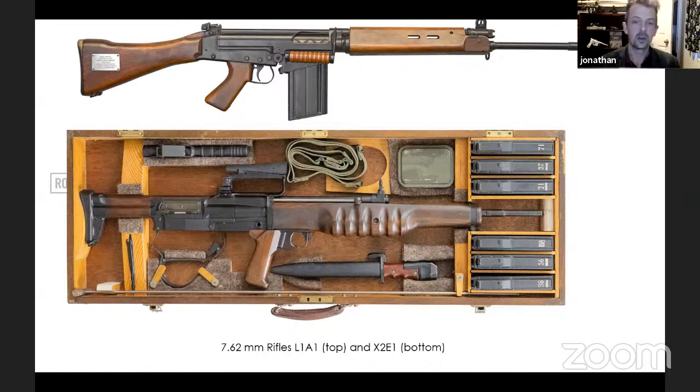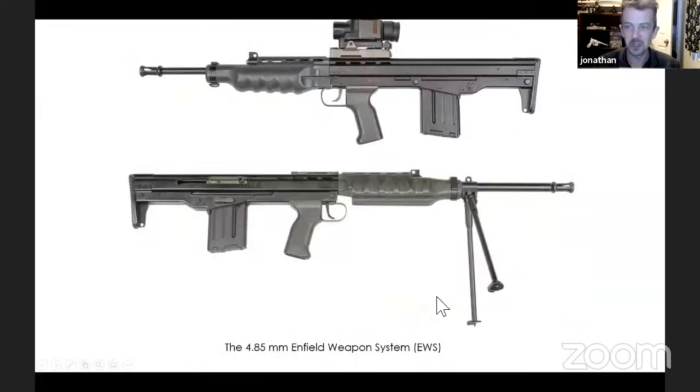We don't, for reasons of cost, for reasons of FN in Belgium being able to tool up and give us 5,000 troop trials rifles. They leapfrog ahead when actually the two rifles had been very close together and the EM2 was better in some ways. So we could debate this with those interested for a long time, but we must move on. And then the final stretch of the story, which I'll have to rattle through now, sorry.